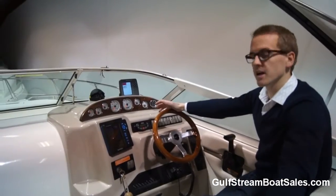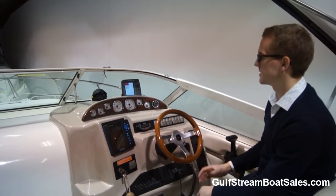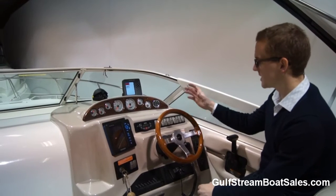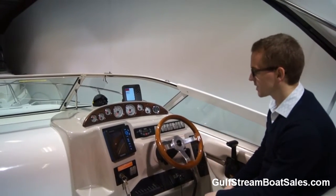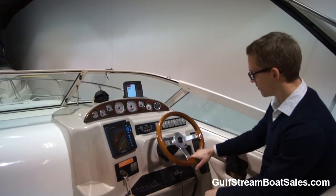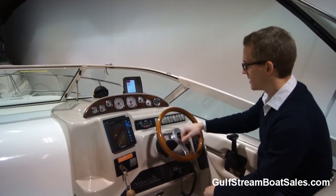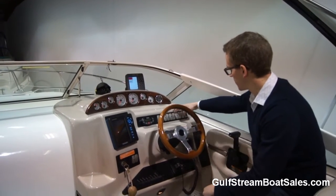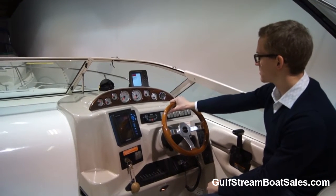This Doral Monticello has a really big boat feel to the helm as well. It's well laid out. It's got everything you need, and it's also well kitted out in terms of electronics. So first of all, we've got this lovely wood and stainless steel effect steering wheel. That's a 5-position tilt as well. We've got a full range of switches for all our 12-volt gear. We've got a full range of marine instruments as well.